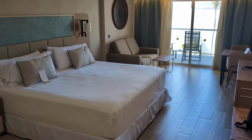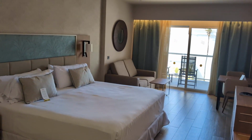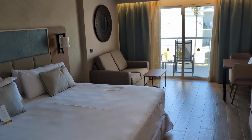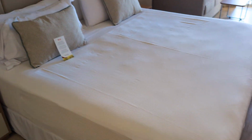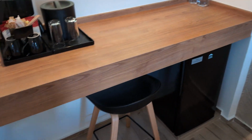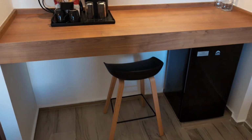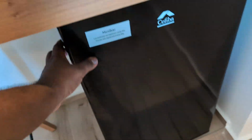And then if you go out to the room itself, it's pretty spacious, it's pretty modern, and it's pretty clean. I feel like my voice echoes throughout this room, but here is the king size bed. Looks very nice. Got some lights. You have a little bar area with coffee, stool, fridge. Let's see what's in the fridge.